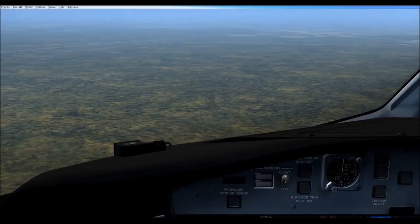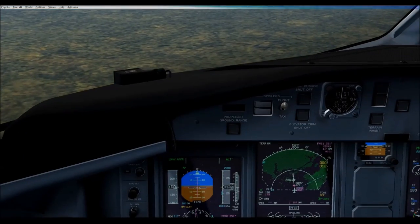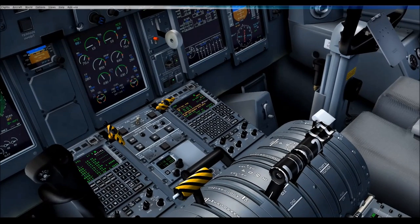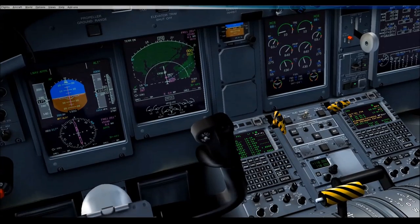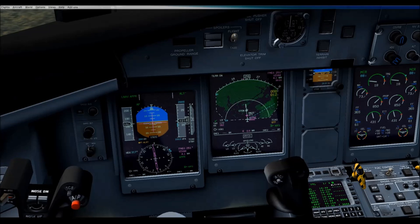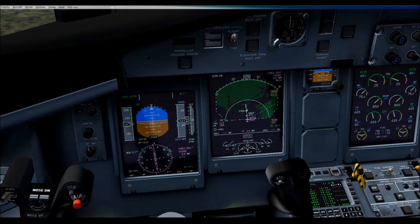Waypoint alert. Flaps 15. I don't want to stall the plane. Let's not stall the plane, please.